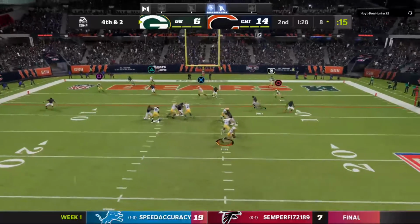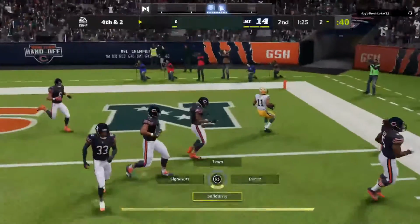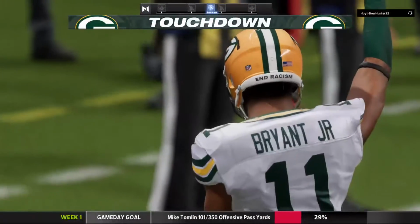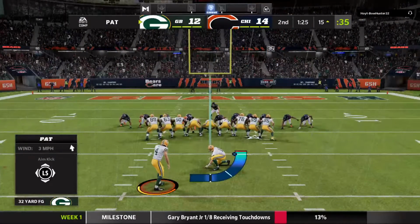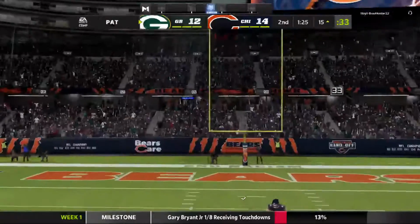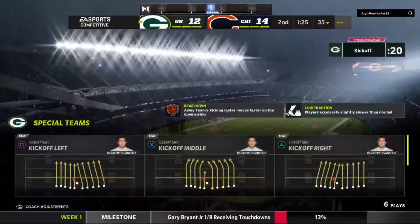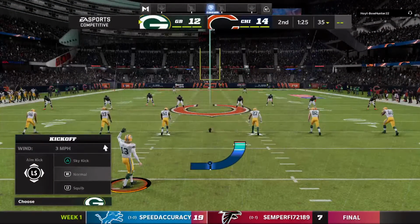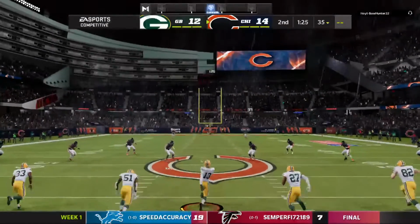Working out of the gun. Love. Flush to his right. And it's caught. And it's a Packers touchdown. From 8 yards out. And the Packers move back within a couple of the lead. And this is no good as well. He's missed twice now, and that's the difference in this ball game. Now he's back out there to boom this one away, maybe with some frustration after the PAT.